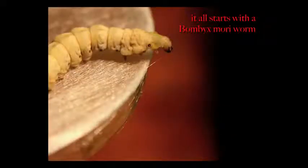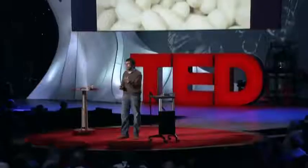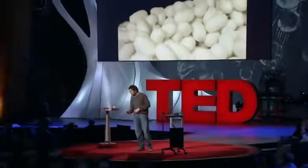The process of discovery generally is inspired by nature. And so we marvel at the silkworm that you see here spinning its fiber. The silkworm does a remarkable thing. It uses these two ingredients, protein and water, that are in its gland, to make a material that is exceptionally tough for protection, so comparable to technical fibers like Kevlar.